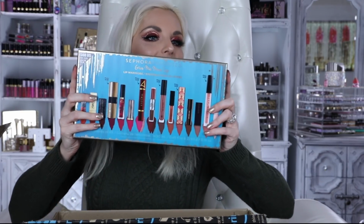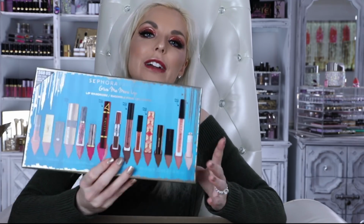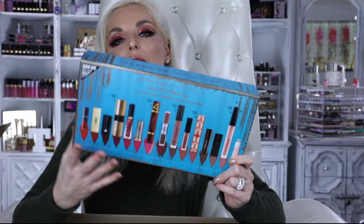All right, and then I picked up the Give Me More Lip Kit. I was going back and forth on this for so long because I know that I have some of these, so they're going to be added on in giveaway. Some of them are smaller ones, which I love having to throw into clutches, so I kept going back and forth, and then it was still available during the sale, so I picked it up.